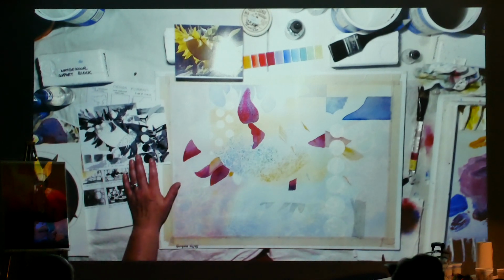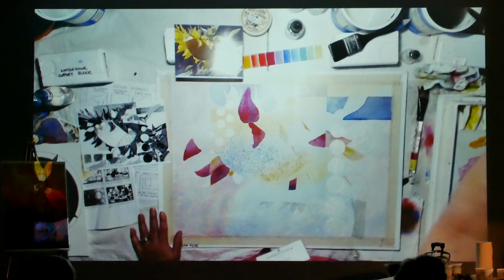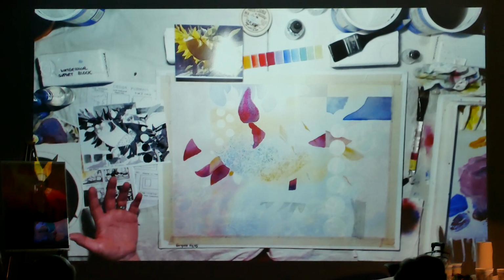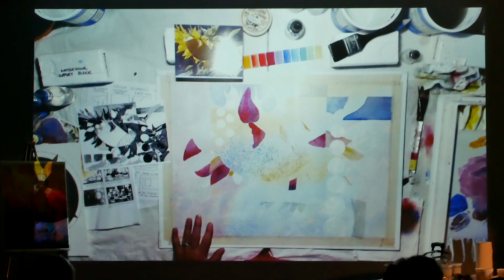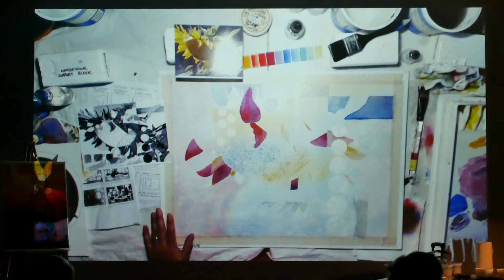So I'm now going to do some of these squares. And then you'll say, okay, now she's thinking abstract. Yes, she really is. So I'm getting in my mid-tones, and then the mid-tones you can take into the darks. I don't want to go too dark too soon, because it's hard to lighten it back into a mid-tone or a light if you get too dark. So it's better to go step by step.